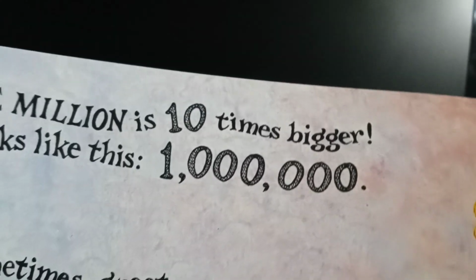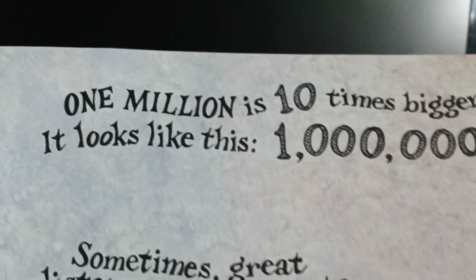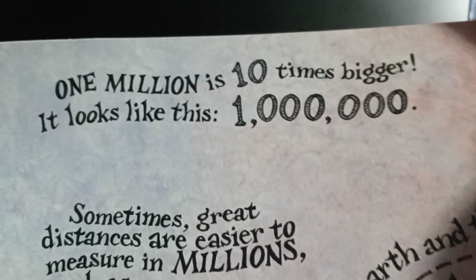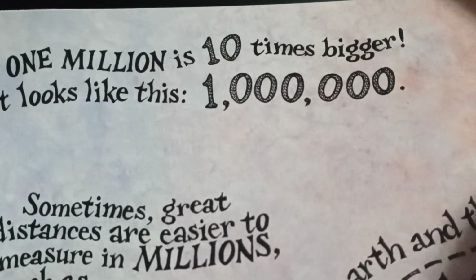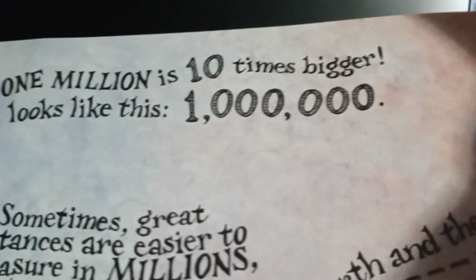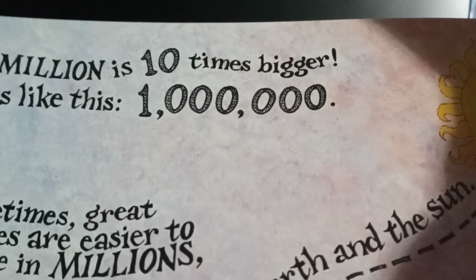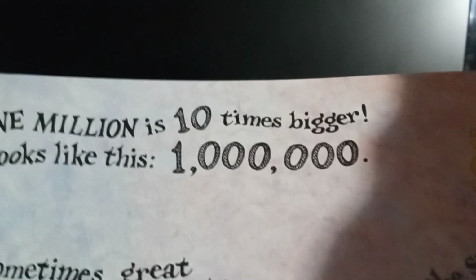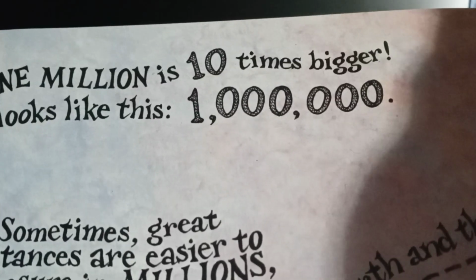1,000,000 is 10 times bigger. It looks like this. So if 100,000 had 5 zeros, 1,000,000 has 6 zeros.